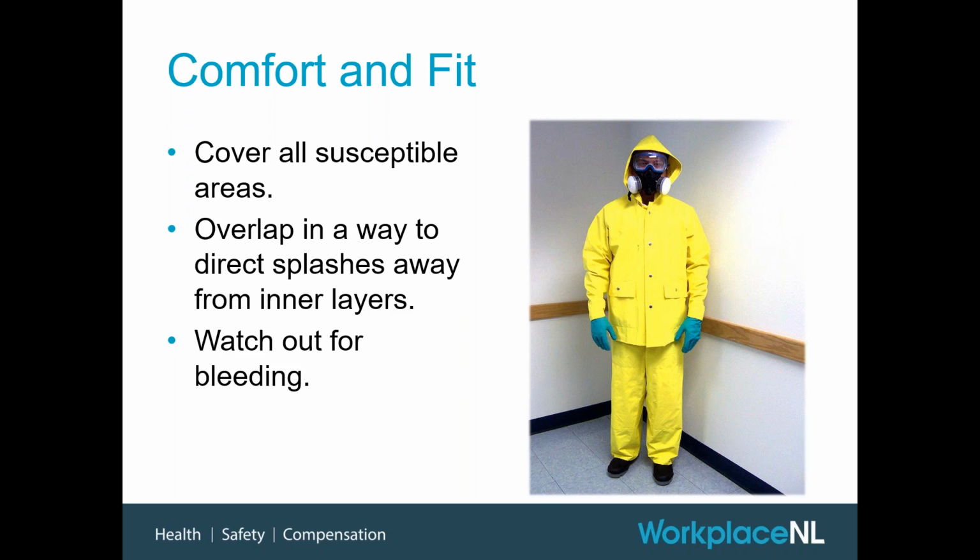If we think of eyewear, face shields cover more than goggles, which cover more than safety glasses, right? So think about appropriate coverage. You can overlap in a way to direct splashes away from some of the inner layers. If there is a splash hazard, it's no good to tuck your pants into your boots because the material may end up in your boot. So thinking about how you're wearing this protection is important. And in some cases, taping at the wrists and ankles may be required so that it's not going to get in at the skin.